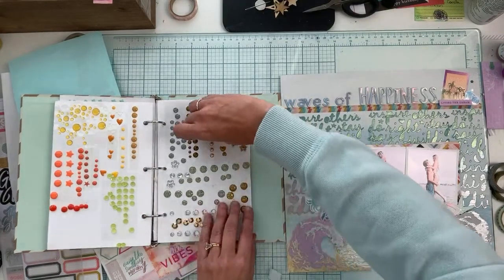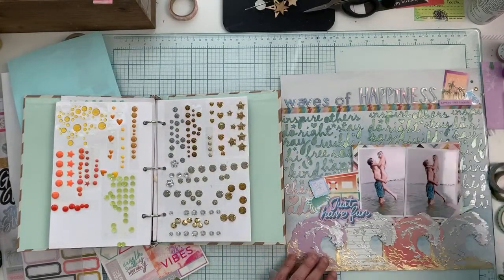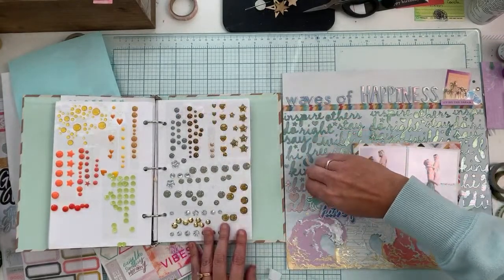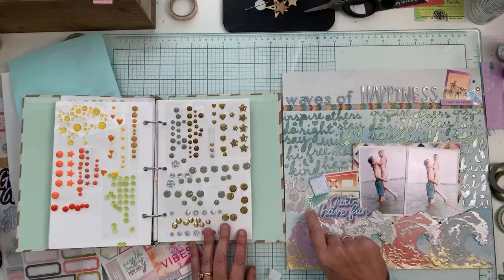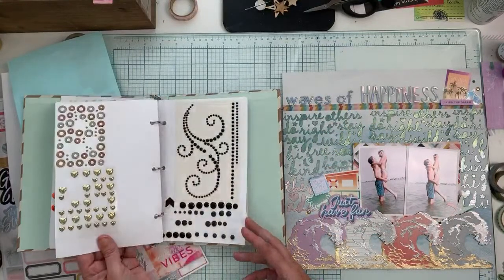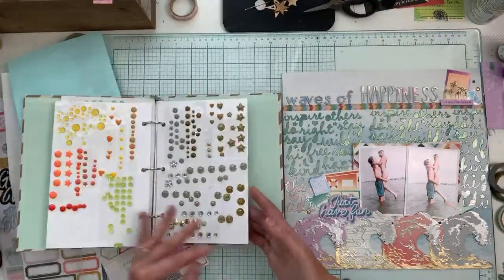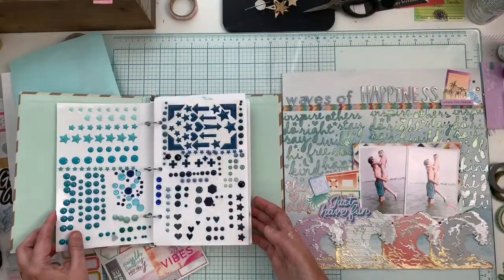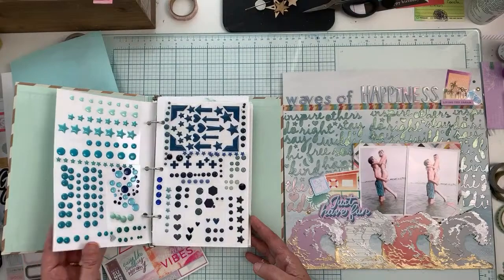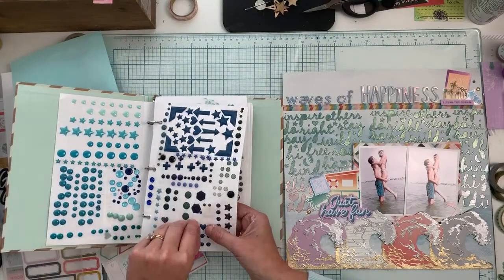You know what? I'm going to add a gold one up here. Thank you. So I've got the gold and the blue. Let's add some gold down here. And then I have them by color, so you know, you can just... where was that blue color? Here, I'm gonna use this little heart.